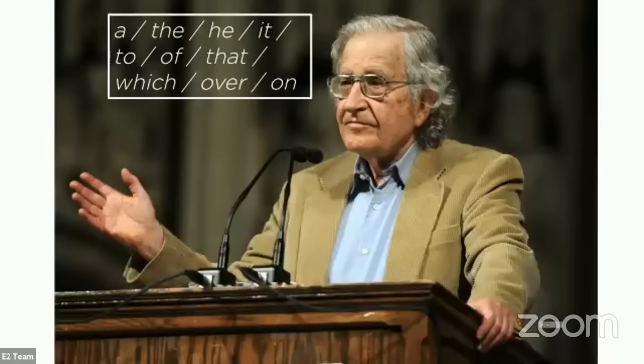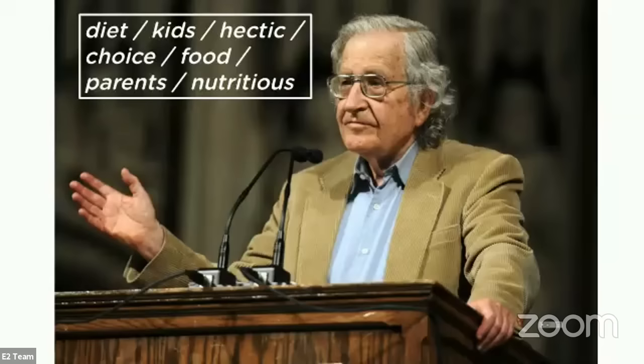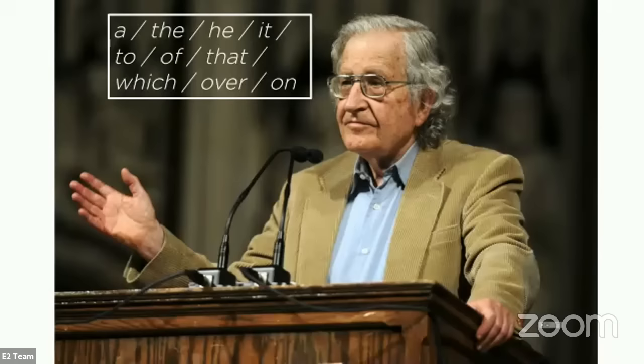So these are the grammatical words like a, the, he, it, to, of, that, which, over, on. These are underemphasized. They're not important. They're the glue that holds the sentence together. In contrast, you'll have meaningful words like diet, kids, hectic, choice, food, parents, nutritious. Just compare the meaning between these two categories of words.